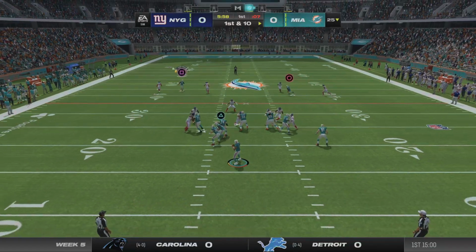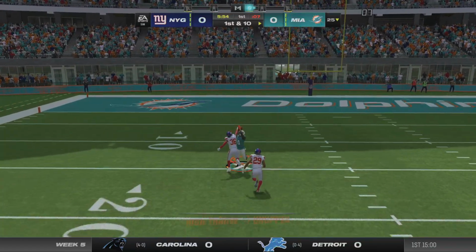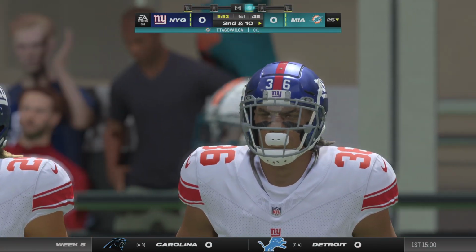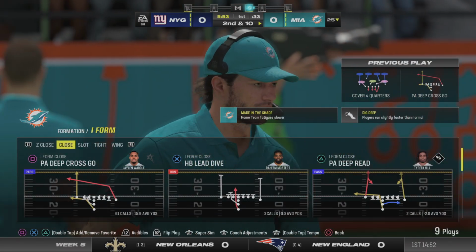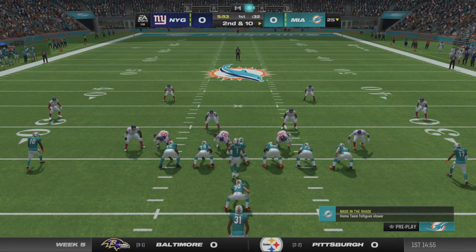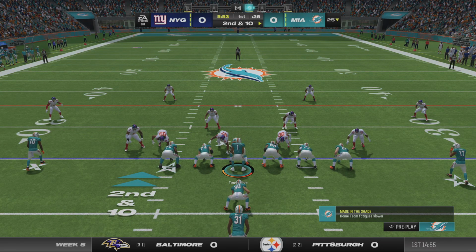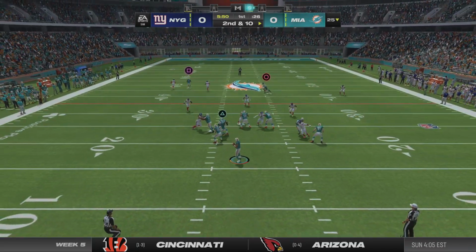Play action. Now it's Tua. Oh, he's going to take a shot right away. And this is dropped. Oh, it's incomplete. He had a big gainer in his sights, but he could not reel it in. And that is not what you expect from a receiver of his caliber. Sometimes you get a little ahead of yourself. You don't look it in, and all of a sudden it's on the ground. A surprise to all.